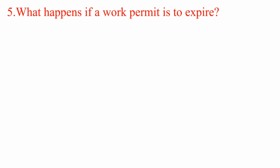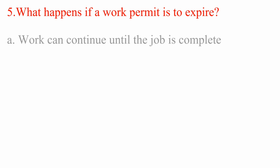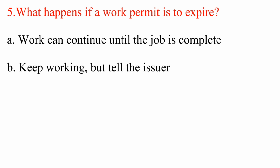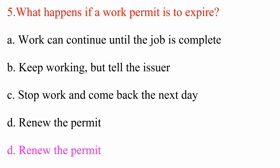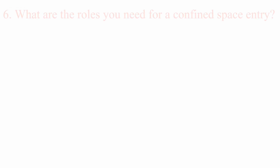Question 5. What happens if a work permit is to expire? A. Work can continue until the job is complete. B. Keep working, but tell the issuer. C. Stop work and come back the next day. D. Renew the permit. Answer. D. Renew the permit.